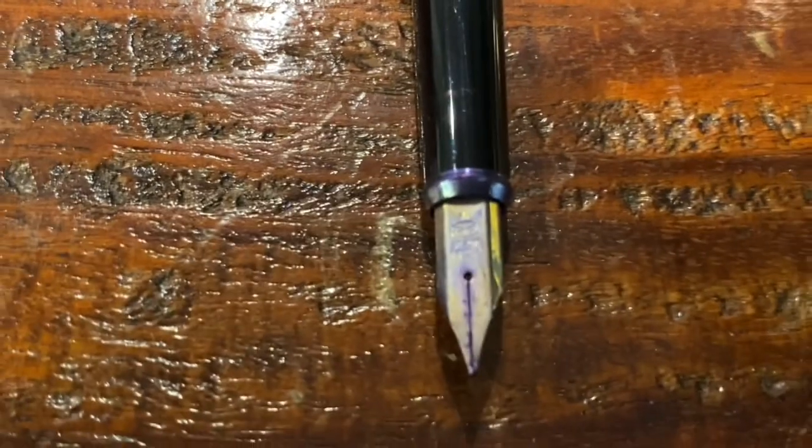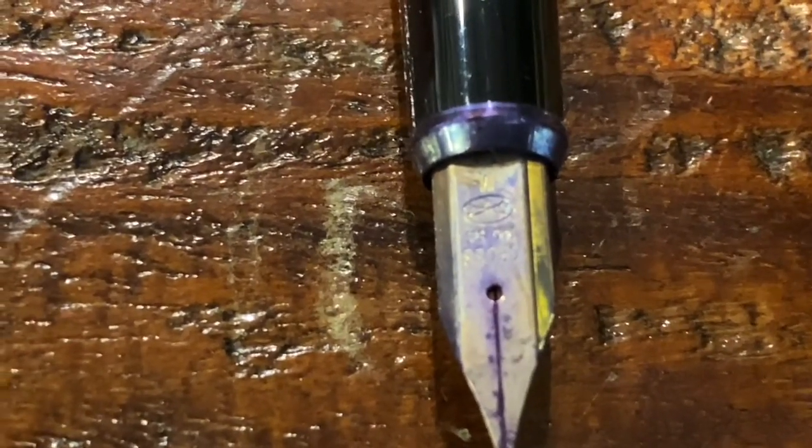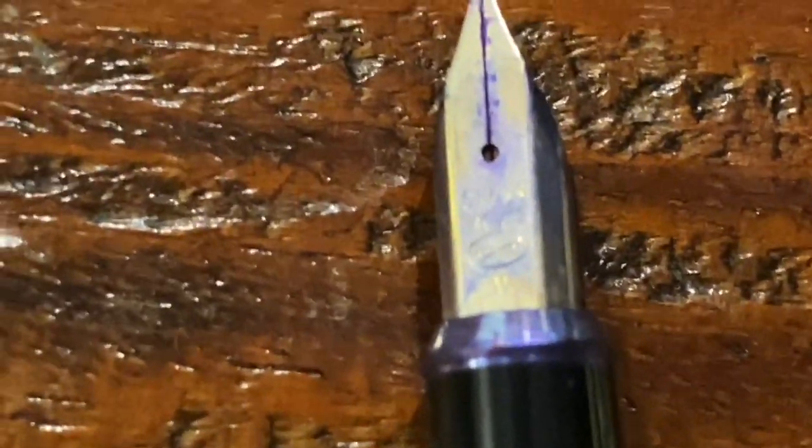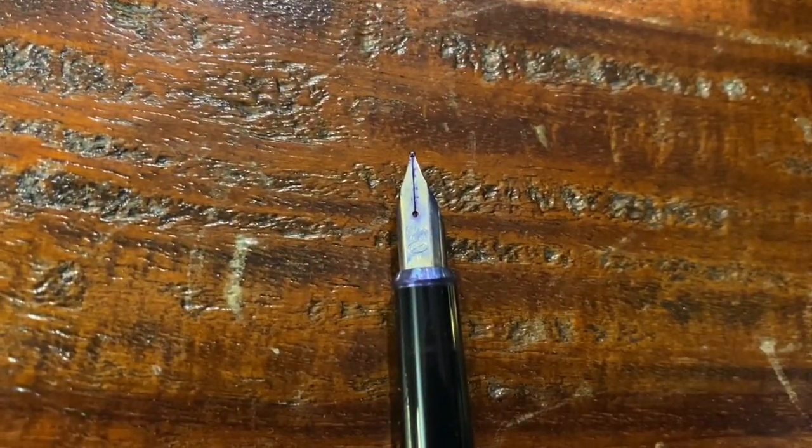All right, let's close up on this nib. First thing I did when I saw this pen was ask them to take out the cabinet or the display case so I could see the nib. Well, I didn't say that, but that is what I was thinking. All right, how come it's not focused? Focus, focus, focus.